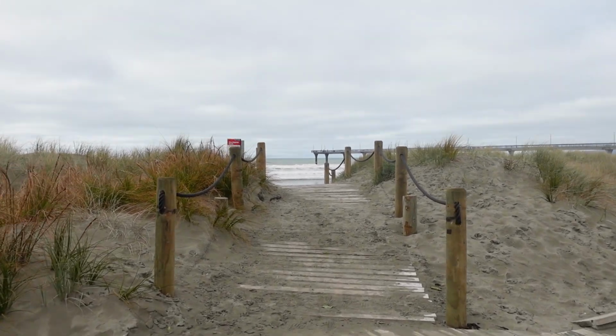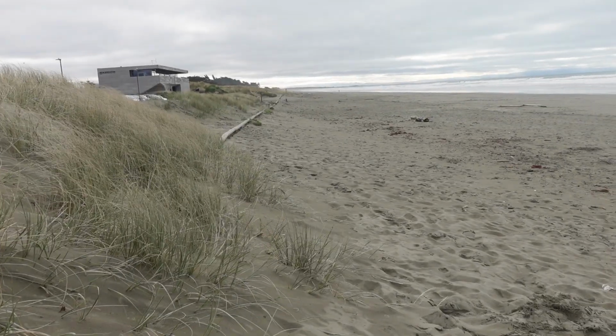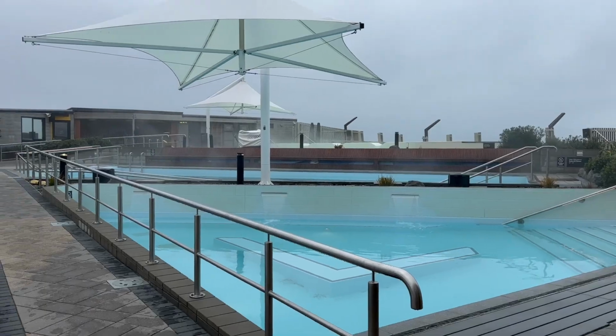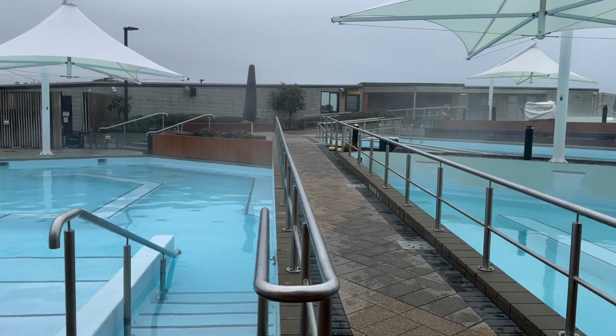You can walk out onto the pier for an amazing view of the ocean. After that you can walk up the coast and enjoy the beach. Maybe pick a slightly warmer day for this for full enjoyment. If you don't, one way to warm up is the hot pools.